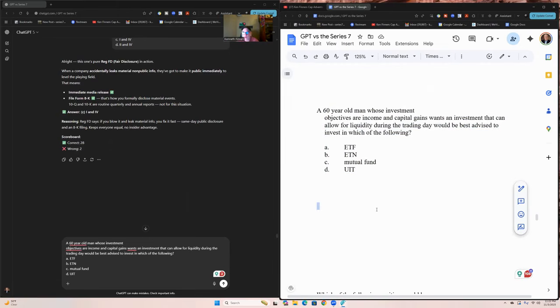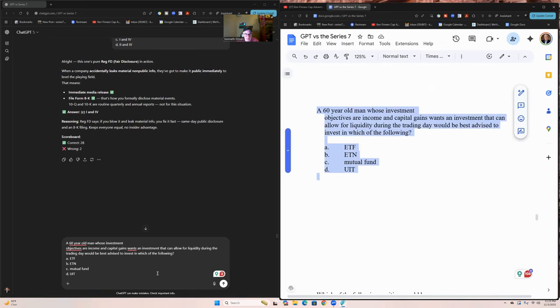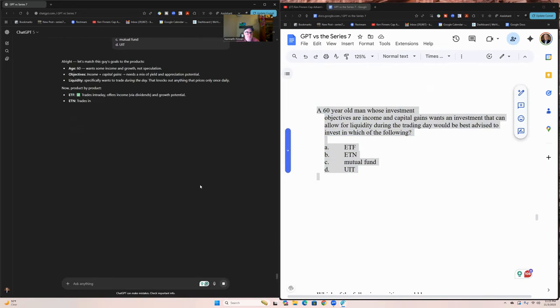A 60-year-old man, quite young, whose investment objectives are income and capital gains, wants an investment that can allow for liquidity during the trading day. He would be best advised to invest in which of the following? I hated this question because the answer that I want is not there, but you got to pick the one that you come with.